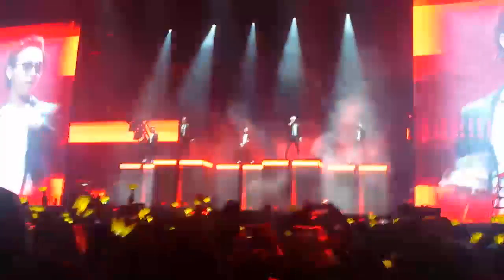And it's so beautiful to see that many VIP light sticks. Honestly, it's amazing. So yeah, eventually, of course, they came out. They were a little late again, and they opened it with Bang Bang Bang, and it was just amazing.